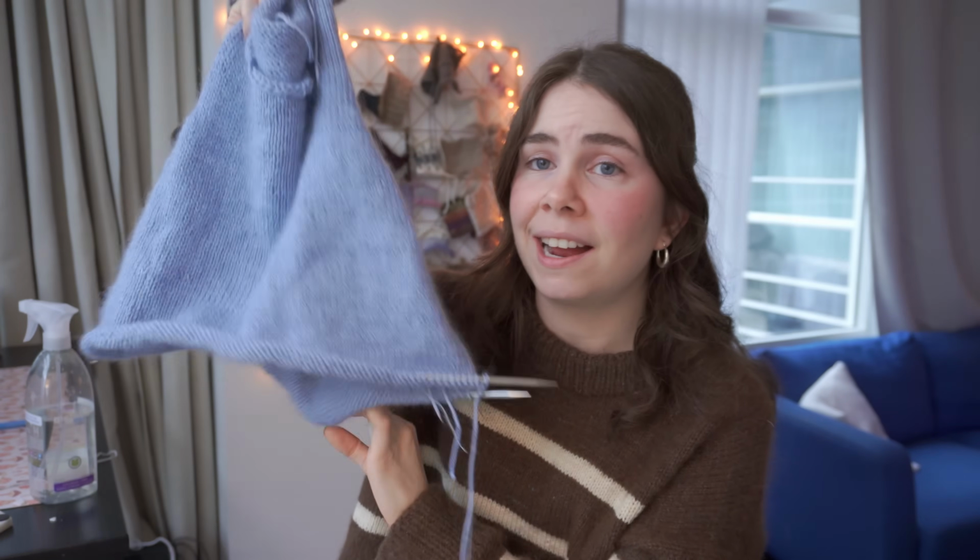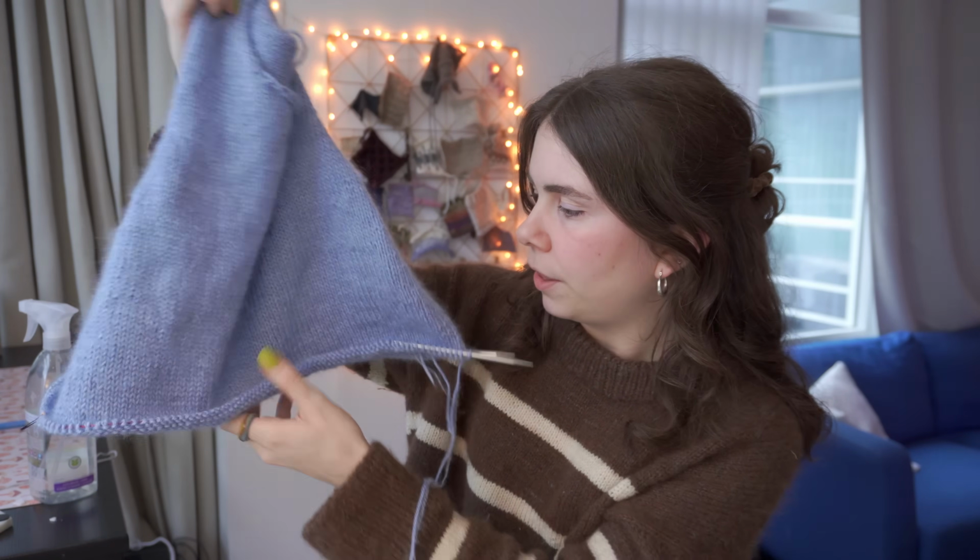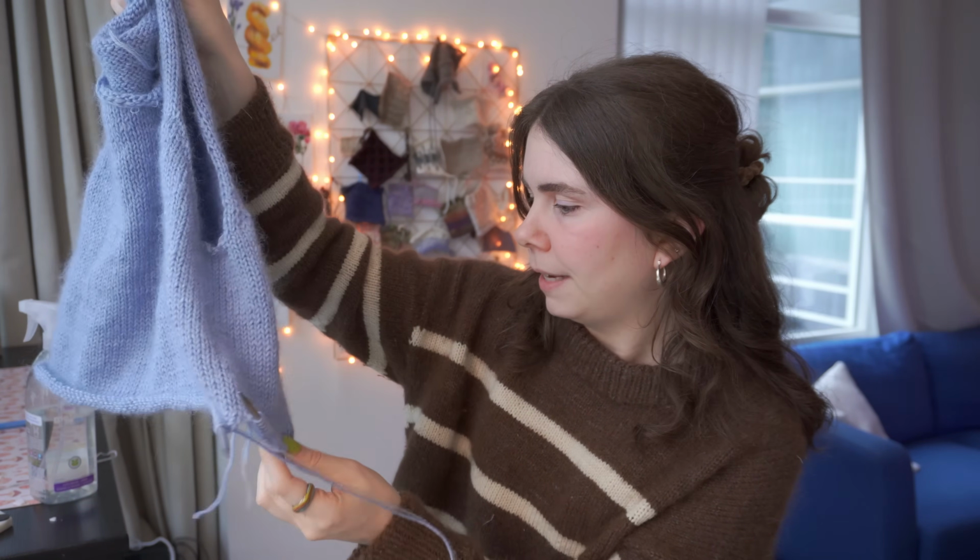This is the project that kind of inspired this week's video, because there is a stitch marker that I just placed and I have since lost. Oh no, it is here, because I have about an inch left, and then it kind of gave me the idea, let's see if I can even finish this weekend.